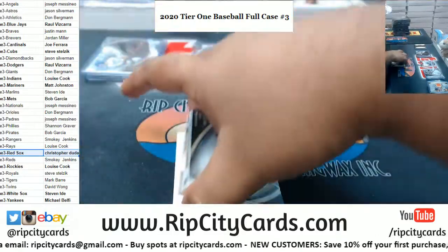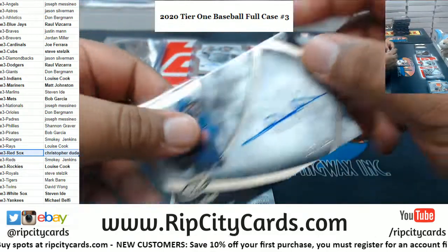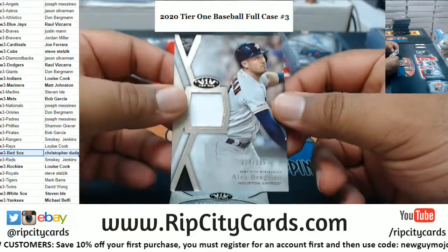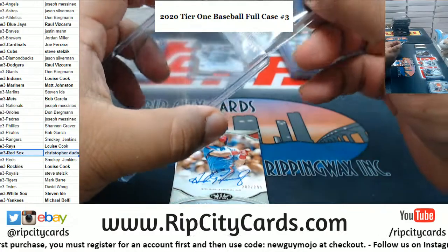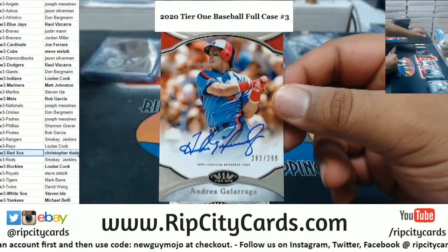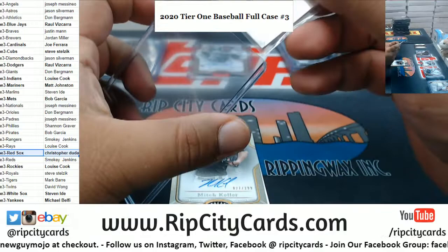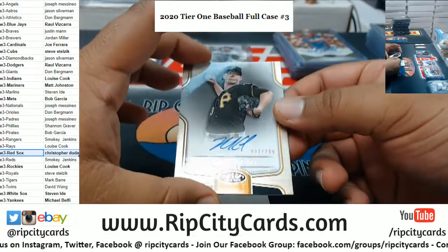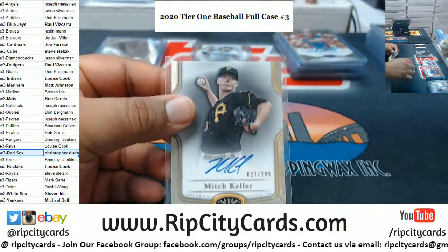That's not how you open a pack, I'll tell you that. $2.99, Shin-Soo Choo of the Rangers. Alex Bregman of the Astros to $3.95. This is an Expo. Expos are Nationals, I believe. Andres Galarraga. Yeah, I'm pretty sure that goes. Yeah, Hunter Dozier is a Royal. I did not mark him off on the screen, but I will.